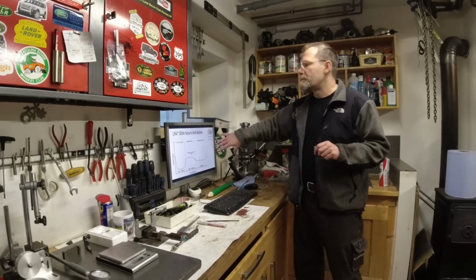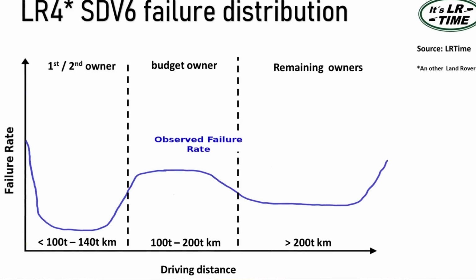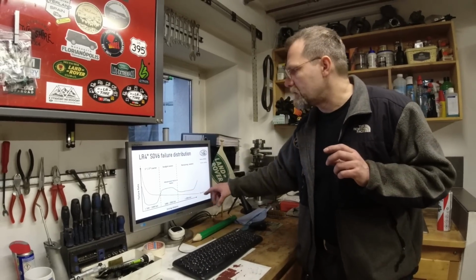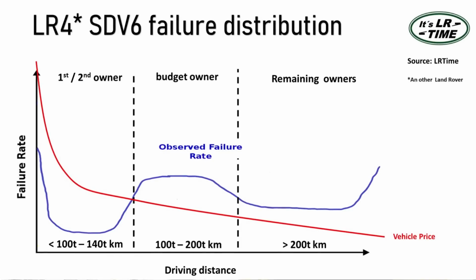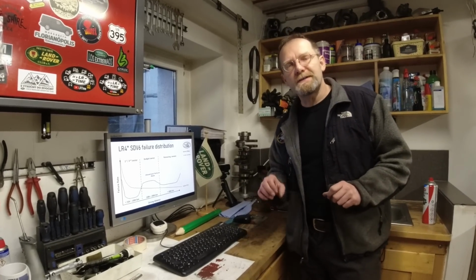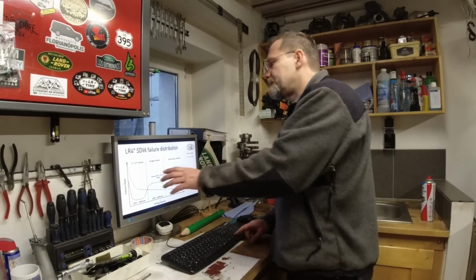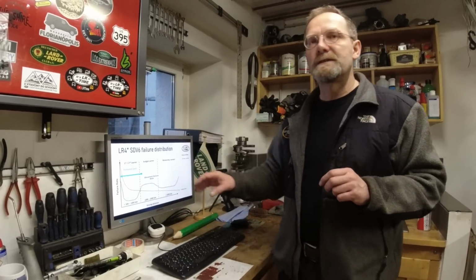At the end, you have the remaining owners. We all know there are vehicles out there which run 500,000 kilometers and more. You can see the vehicle price is declining strongly in the beginning, in the first and second owner period, but then it kind of drops only slowly. That's true for Germany. The vehicle holds its value, just like a Land Cruiser from Toyota, unless you basically have an engine failure. If we give these periods certain names, I want to call this the protected zone.